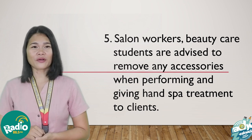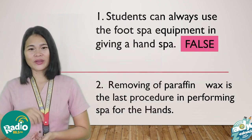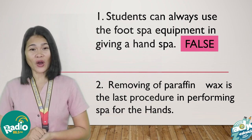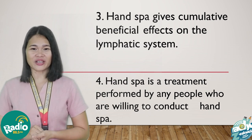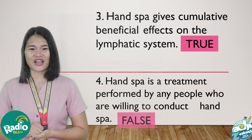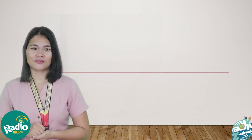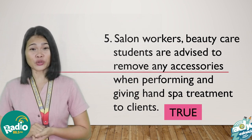Number 1. The correct answer is false. Number 2. The correct answer is false. Number 3. The correct answer is true. Number 4. The correct answer is false. Number 5. The correct answer is true.